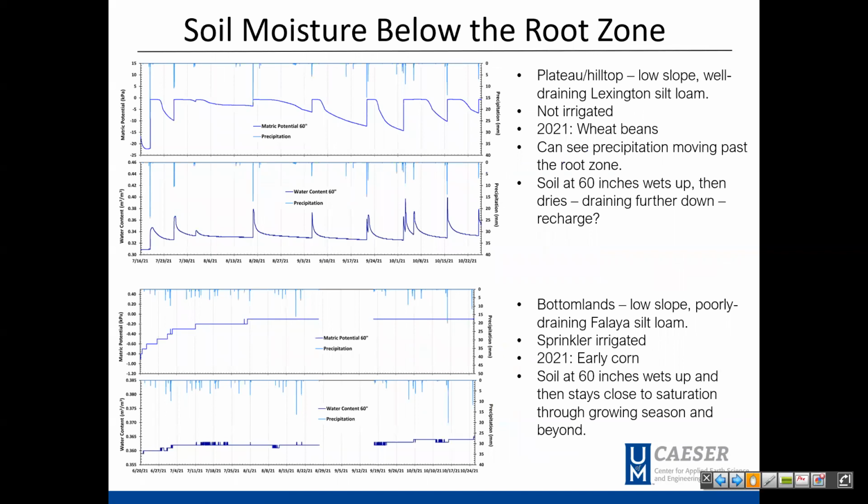So soil moisture below the root zone. Near that background well in the non-irrigated field, I have a soil moisture setup as Dr. Leib described, where I've got 3 soil moisture sensors in the root zone under the crop. And then I've got a third one at 60 inches. We figure that's pretty safely below the root zone, which is roughly 36 to 48 inches. And I've got 2 different kinds of sensors.